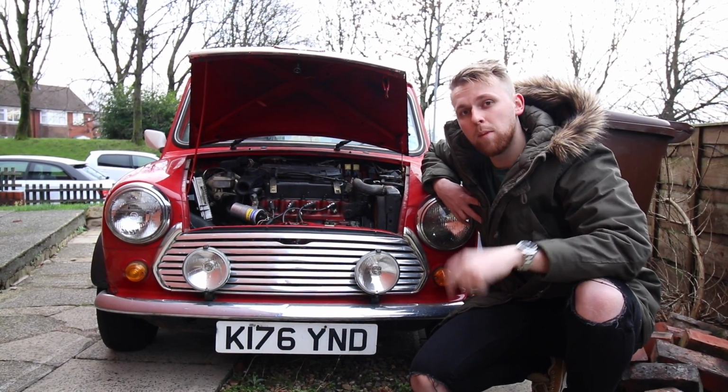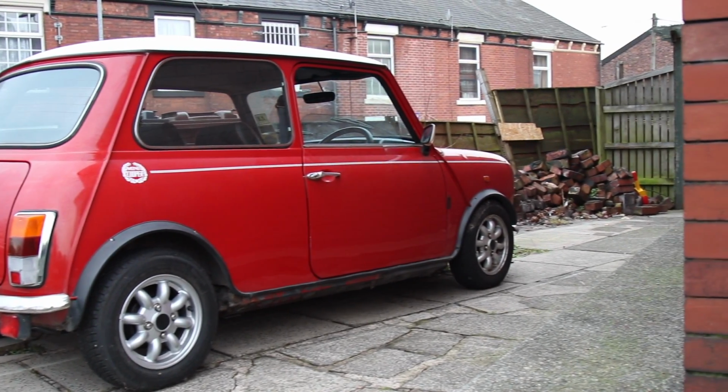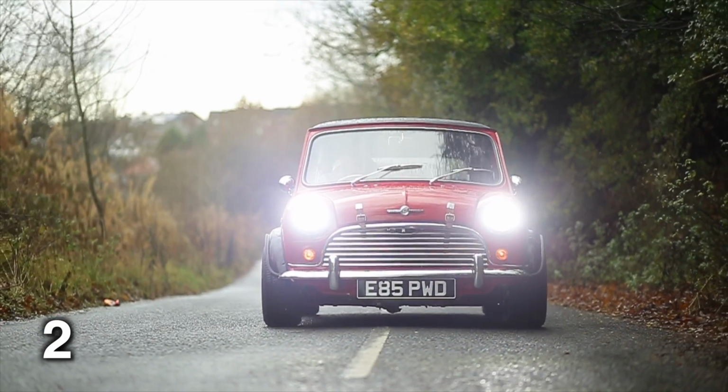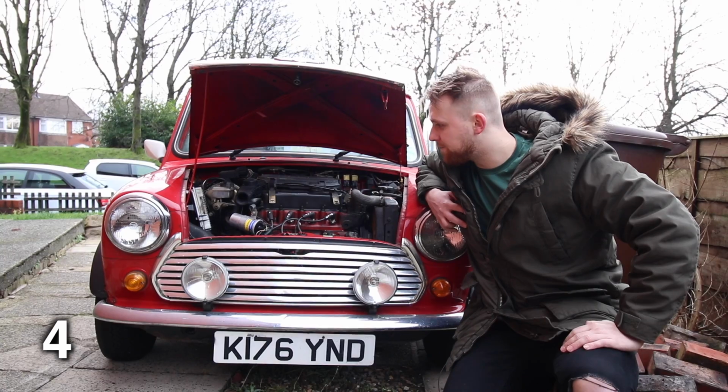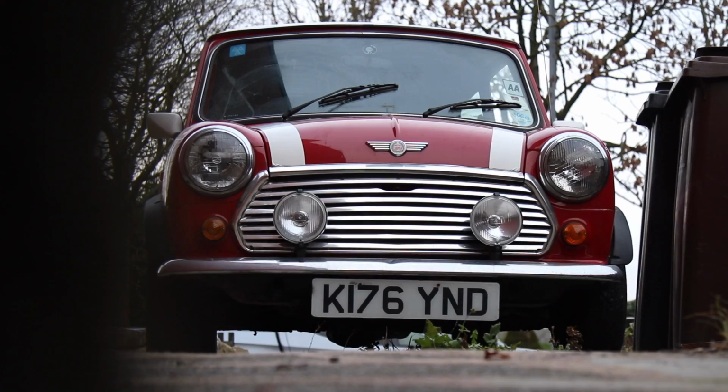But get in the comments, tell me what you think of this. I never ever thought I'd be buying another Mini at Christmas. I think I'm up to 4 now. I've owned 4 Minis, still in the possession of 2, but I think it's a Mini thing. You'll always own them, you will always want them in your life, and they are great cars.